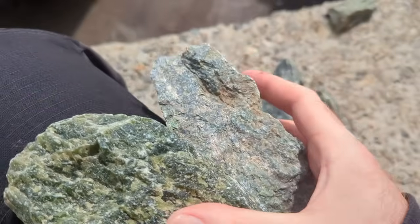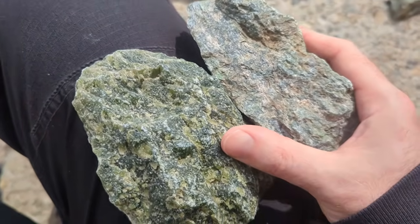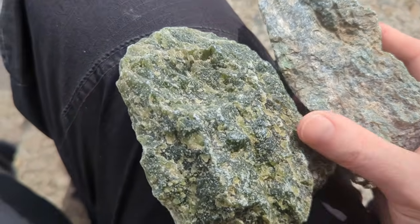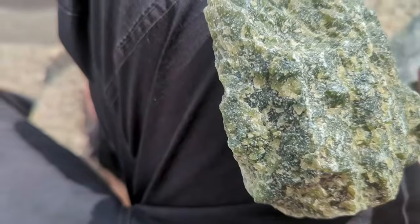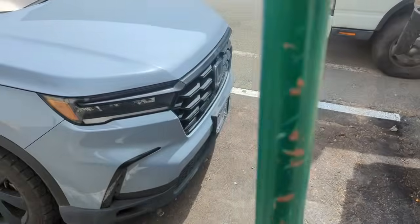Let me show you a couple more side by side. And of course, these aren't the same boulder of jade, so they're gonna have some anomalies for that version, but overall the green will come more to life in this. So you can get in there, and let me show you the spray I use.